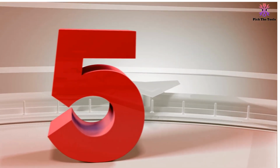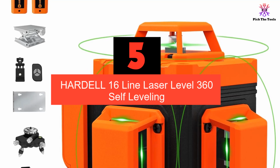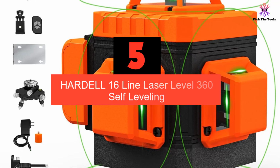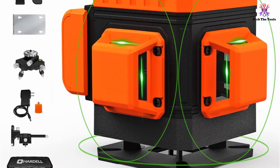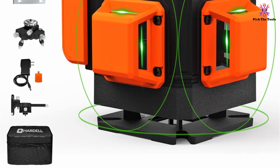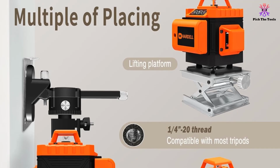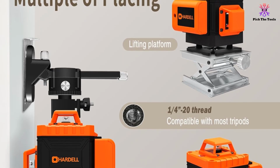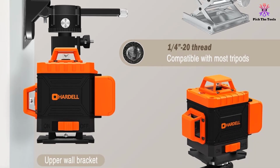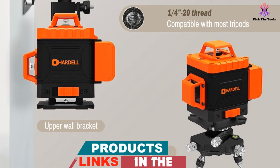Starting at number 5, we have the HARDELL 16 line laser level 360 self-leveling. The HARDELL 16 line laser level 360 self-leveling is a powerful and versatile laser level tool designed for construction, picture hanging, and various other tasks. With its high visibility green laser, it provides exceptional visibility even in outdoor environments with varying light conditions. The self-leveling feature ensures accurate measurements, and the alarm system alerts you when the angle exceeds the range.